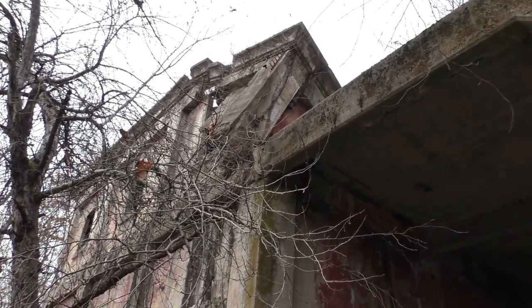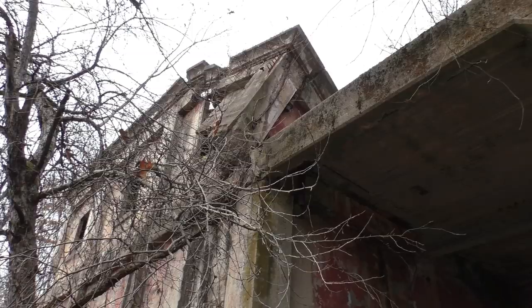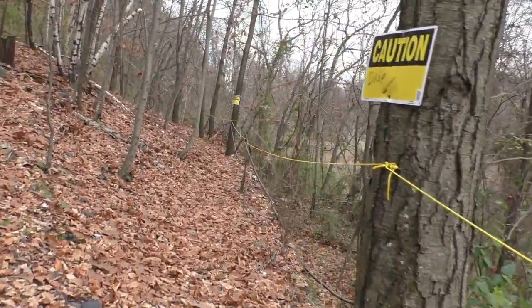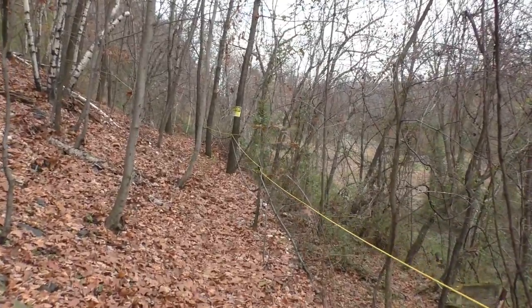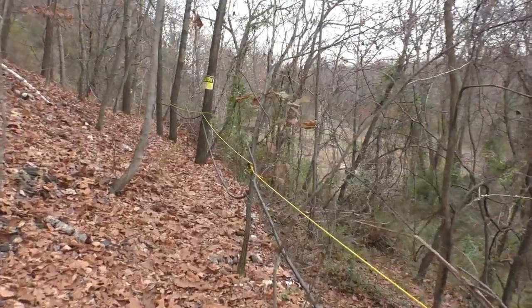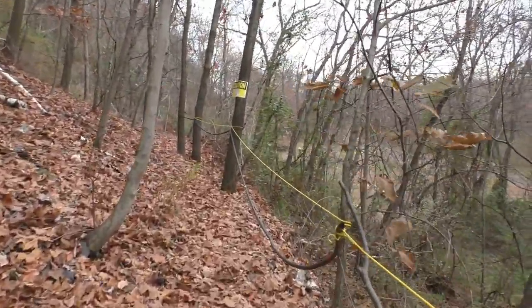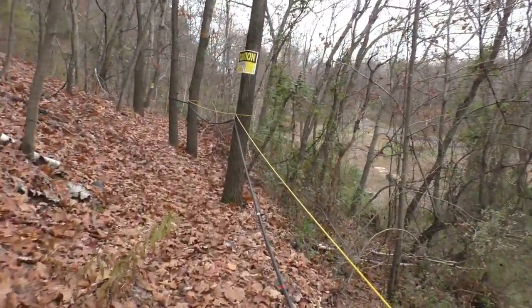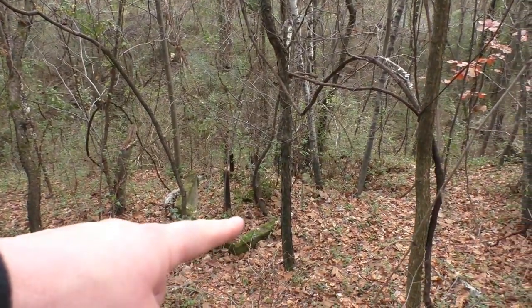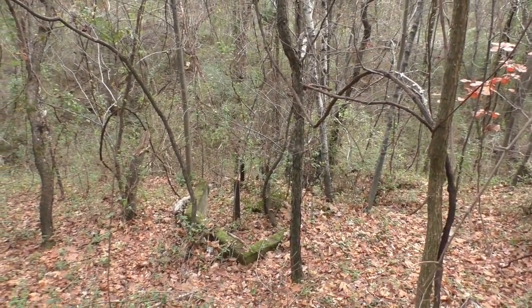It's like a scene from an earthquake movie. So if you follow the yellow rope road, it'll bring you right back to the main site where the ventilation shaft is. But you want to use caution here because there is a drop off. You can even see there's more remnants hiding in there.